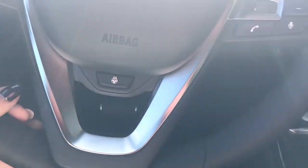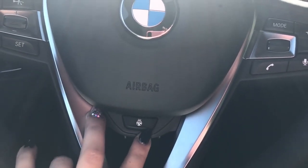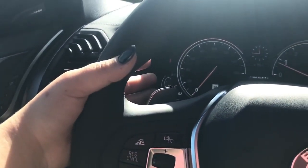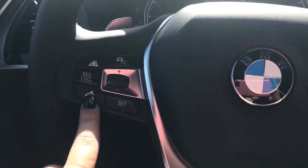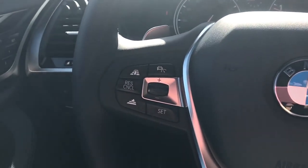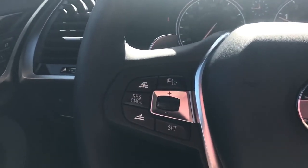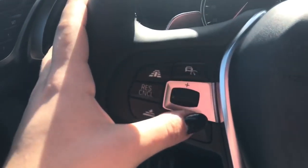You do have your sports steering wheel, and you do have the cold weather package, so that gave you the heated steering wheel. You also have your paddle shifters, as well as your adaptive cruise control. I love the adaptive cruise control. I could never not have it now just because I'm so used to it, but it is very nice.